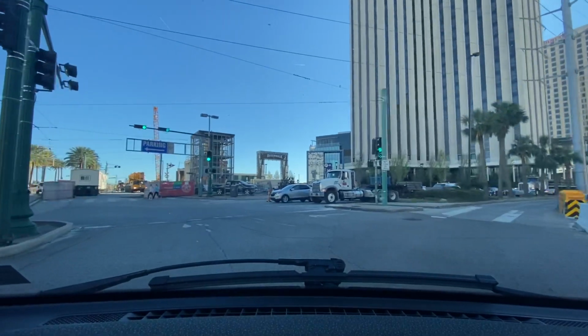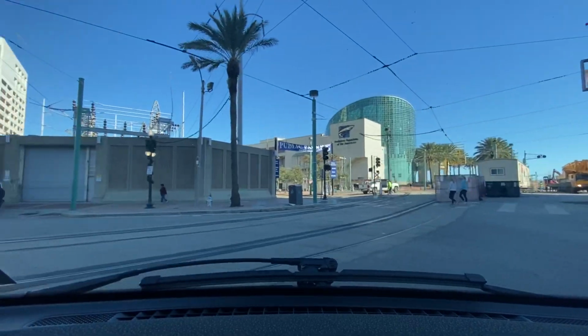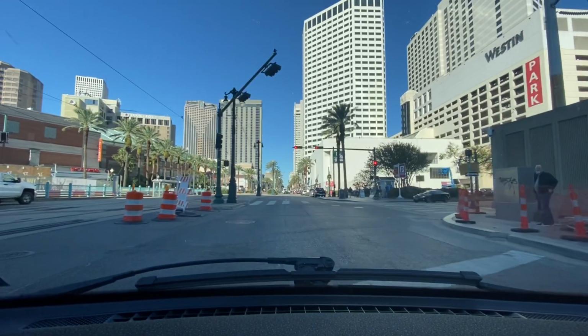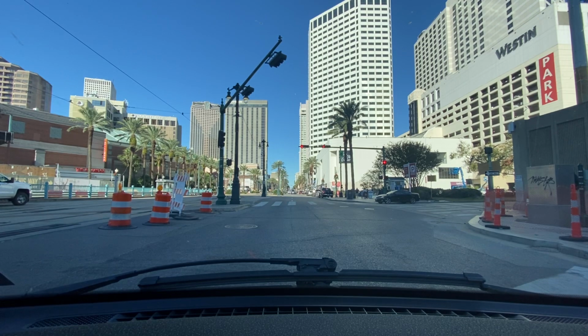So I'm gonna try to make a U-turn here because we're relatively close to Bourbon. Stop right here at the stop sign. Yeah, we're 4 minutes away, so we'll be at Bourbon shortly, at least so y'all can check out Bourbon. Yeah, it's a big city.